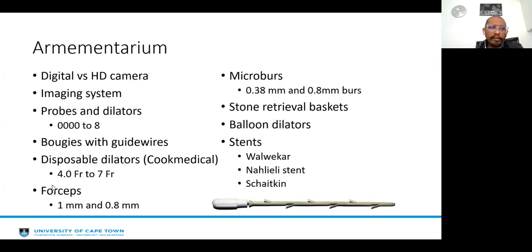They come in 2 sizes, a 4 French and a 7 French. The microforceps are also shown, examples of 2 different sizes. These are very handy if you have stones of 2 millimeter size or less, or maybe pushing 3 millimeters. You can also even use it to remove ductal scars and some debris in the duct. Microburrs are for your intermediate size stones. They are hand-driven burrs. You can fragment your stones to make the pieces smaller and then retrieve them using stone retrieval baskets.